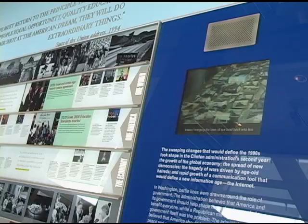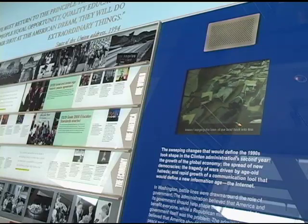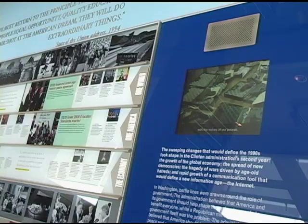There is a huge section on his relationships with various foreign leaders, and he was very involved in deciding which foreign leaders would be highlighted. There are also exhibits on key issues, including education, tax reform, and gun control.